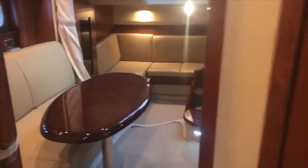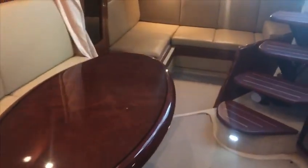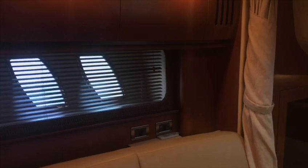Alright, that concludes our tour of this beautiful diesel 38 Sea Ray Sundancer. Call Mike Ehrlich at MarineMax. Thanks.